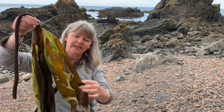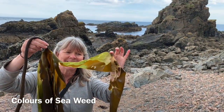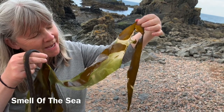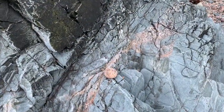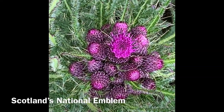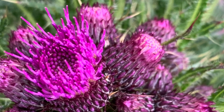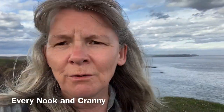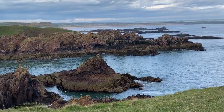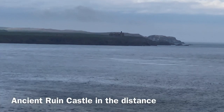Another of my favourites of the seaside here is the abundance of our seaweed, the colours and the patterns. It's a work of art. And the smell. Oh, the smell of seaweed. The contrasting colours of the coastline. The national emblem of Scotland, the thistle. And round every nook and cranny, there's a sight to behold. And the intrigue of ancient ruinous castles clinging to the edge of the cliffs.